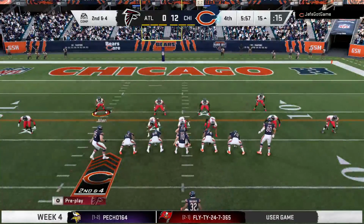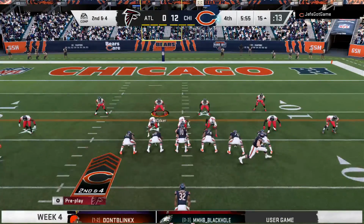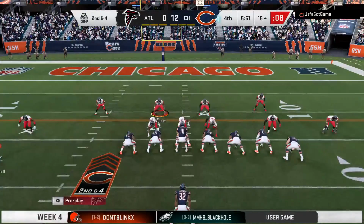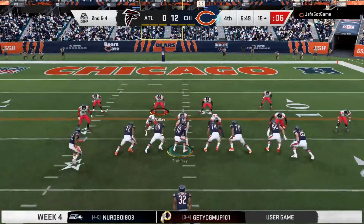Slam. Mike's 43. General West. Give me that ball, defense.